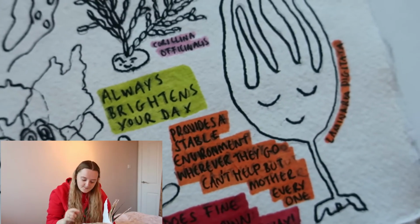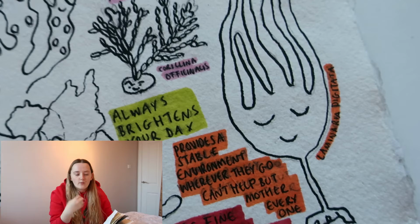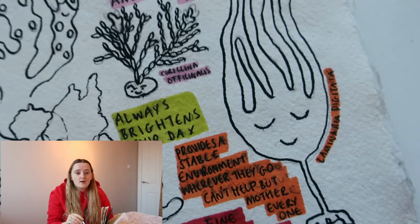And then kelp provides a stable environment. They are their own ecosystem. They provide an entire habitat for hundreds and hundreds of invertebrate species that live in their roots, on their person, but not only that, it shelters the rest of the shores around it. Vertebrates, so fish have nurseries in there, because the kelp will stop the currents, and it supports all the way up to the friend that can't help but mother everyone. So I put that one in there for that.